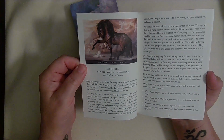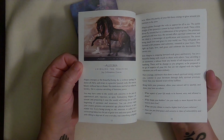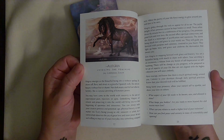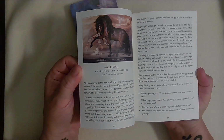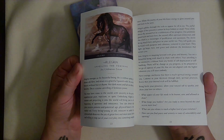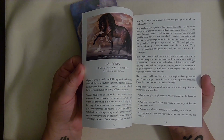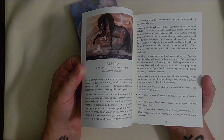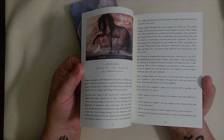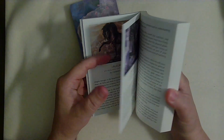And this is very detailed. As you can see, you have the card, and unveiling the feminine, Allegria, I think that's how you say it. Some keywords, and then about the horse itself, and it gives you a very detailed meaning for it. And I like that it asks you questions to question yourself. This could also be a good journal deck, to where you could look at the questions and copy them down and write out in a journal things you could ask yourself.